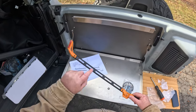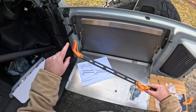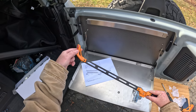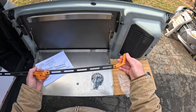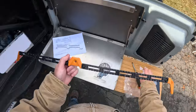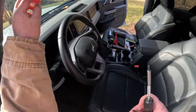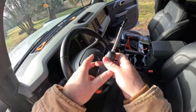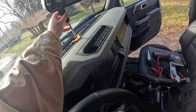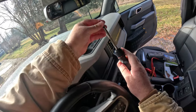Obviously it only attaches in the middle in the Bronco on the quarter 20 mount, but there are 3M strips so it sticks to the side of the dash. So let's go get this installed. Just to make sure that I am correct about not needing that washer, let's pop this in. Oh, the windshield's in the way. All right, I'll do it by hand.